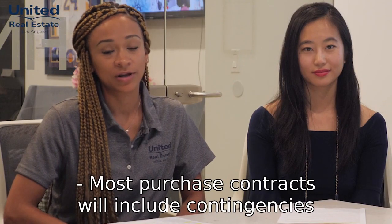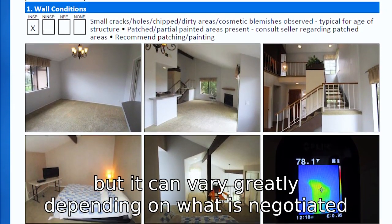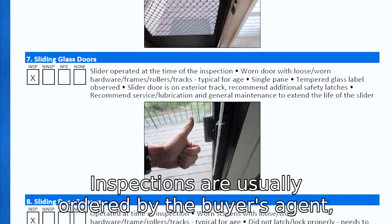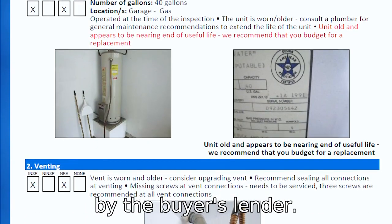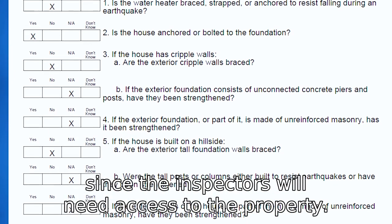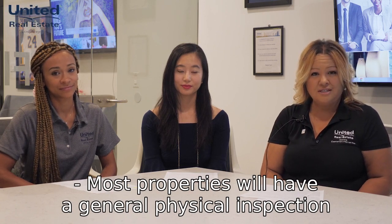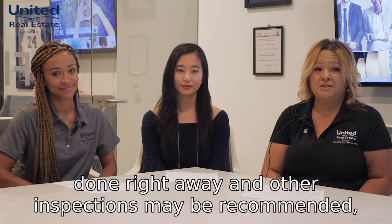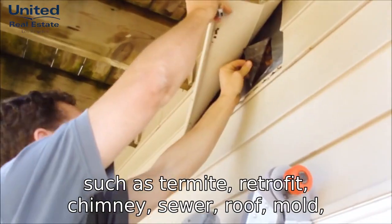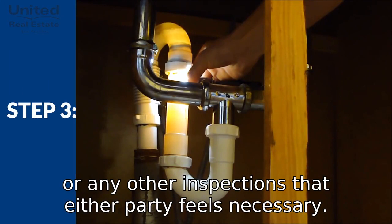Most purchase contracts will include contingencies for inspections and appraisals, but it can vary greatly depending on what is negotiated between the buyer and seller. Inspections are usually ordered by the buyer's agent, while the appraisals are usually ordered by the buyer's lender. Both of these require coordination with the seller, since the inspectors will need access to the property. Most properties will have a general physical inspection done right away, and other inspections may be recommended, such as termite, retrofit, chimney, sewer, roof, mold, or any other inspections that either party feels necessary.